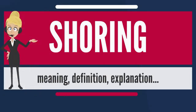Shoring is the process of temporarily supporting a building, vessel, structure, or trench with shores, props, when in danger of collapse or during repairs or alterations. Shoring comes from shore, a timber or metal prop. Shoring may be vertical, angled, or horizontal.